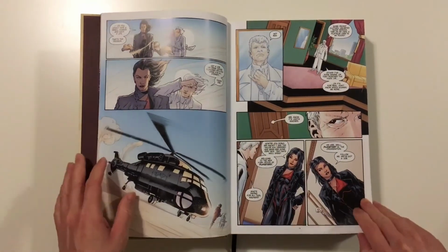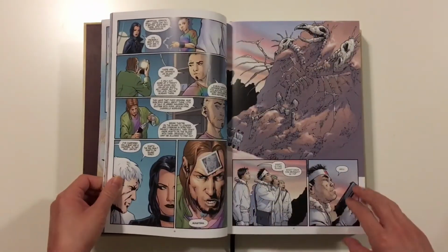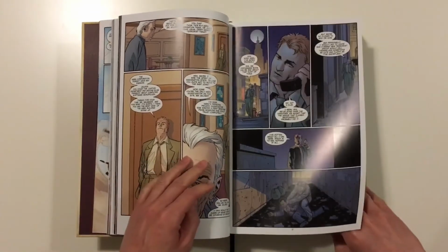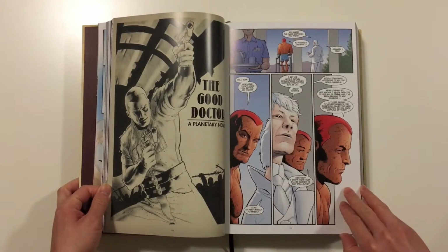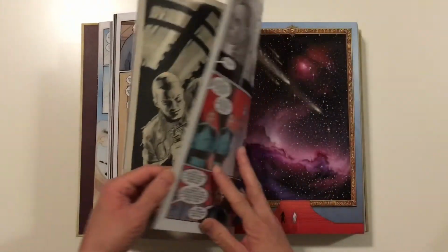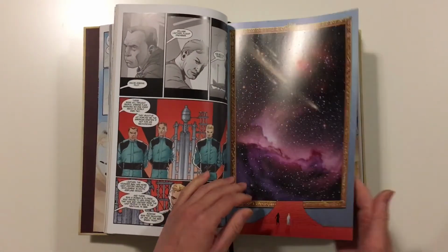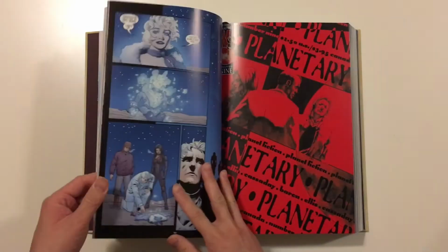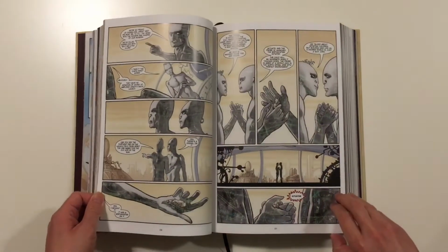So let's take a look at the book and flip through it. If you've never read Planetary before, I do recommend it. It's pretty interesting and it's quite a fun read. To me, it's almost like a tribute to pop culture, in the sense that it takes elements from the last 100+ years of popular fiction in books and in comics and in cinema, and turns it into a single coherent narrative that becomes the backstory or the backbone for this series.